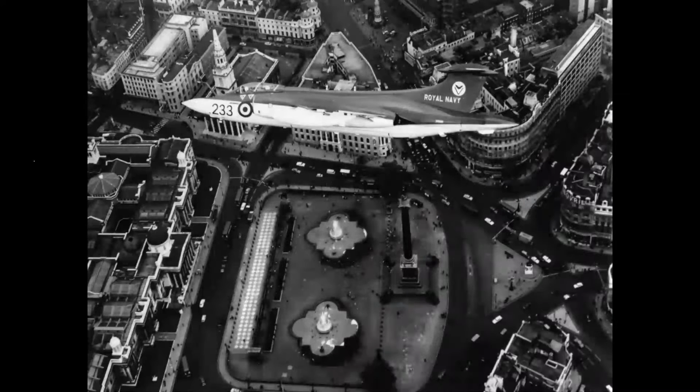That's rather a nice photograph of one of our aircraft over Nelson's Column in late 1967. Fascinating to see the amount of traffic that there was in those days compared to what there is now.